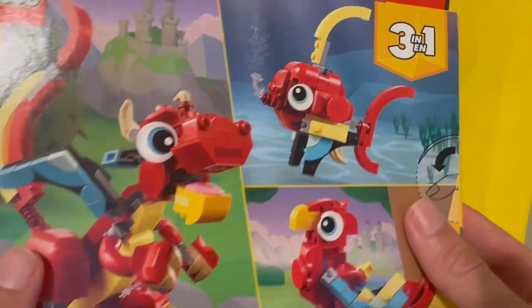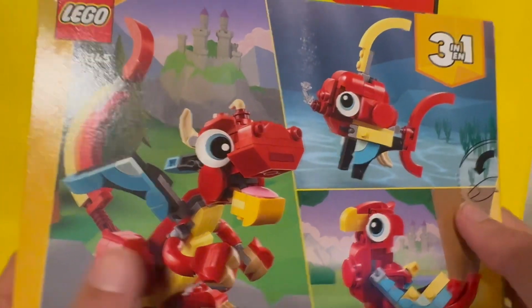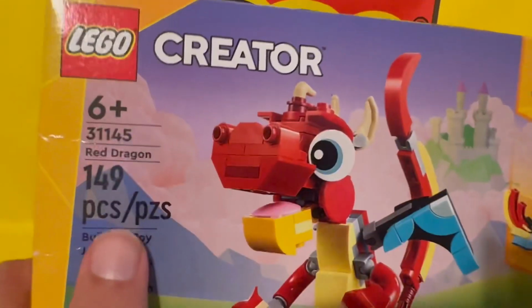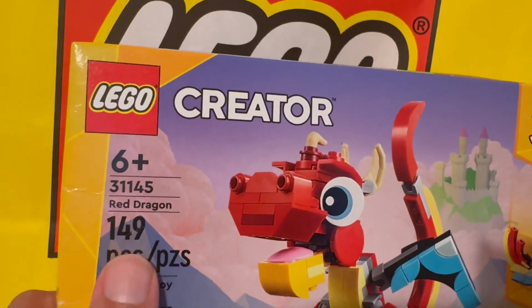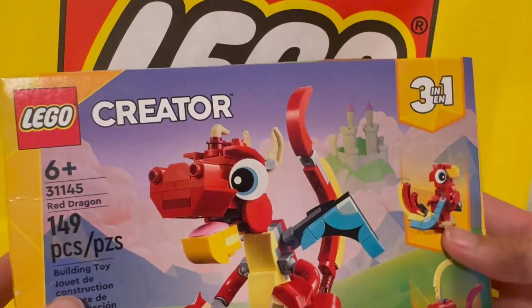The other side gives you a little bit closer look at the 3 different sets you can build: the dragon being the main one, the fish, and the parrot. And this set has, let's see, 149 pieces, ages 6+. So there you go. That's the first set.